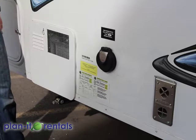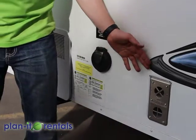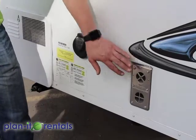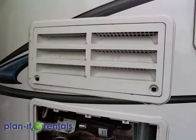Here also on the driver's side is a service access cubby for your hot water heater that you should not need to access, and then also your heater outlet here. This can get hot to the touch, so we just want to point it out and make sure that it stays clear. Continuing down the side of the trailer, there's 2 access cubbies for the fridge.